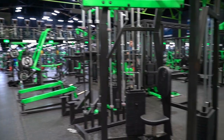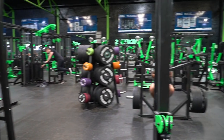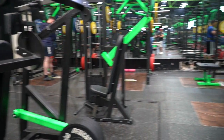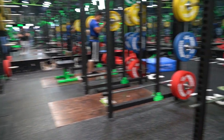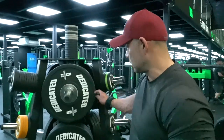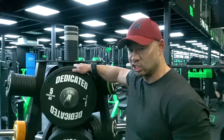You walk in. It's an absolutely massive space, with a ton of equipment. It is a little bit too cramped for my liking. That's just my opinion. But I don't think there is a piece of equipment here that they haven't got. Yep. Now what I do like about this gym, I like the branded plates. It just gives it a bit of an extra fine finishing touch.